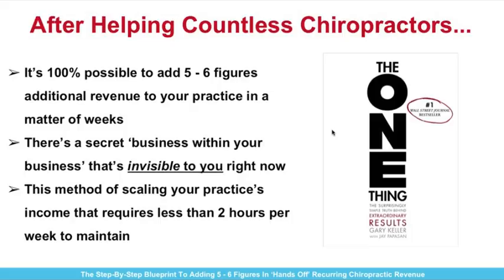Number 2, the secret hidden business inside your business that might be invisible to you right now. I'm going to show you how to expose it and express it. And number 3, a simple method of scaling your chiropractic's revenue in less than 2 hours a week that's incredibly easy to maintain.